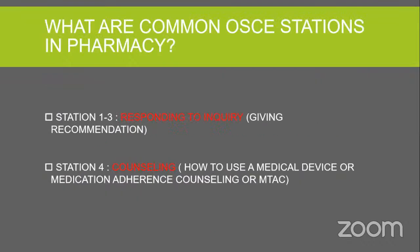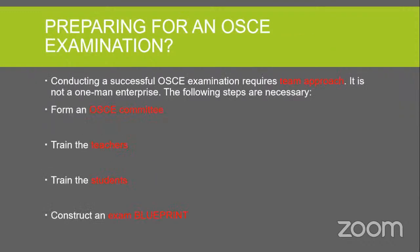So what are the common OSCE stations in pharmacy? As I mentioned earlier, it's always about responding to an inquiry. You give a recommendation to a medical doctor or physician. And the last station is always about counseling. So you counsel about medical device use, or you counsel about medication adherence. And lastly, there's something called MTAC, the medication therapy adherence clinic, which is always run by only pharmacists. So from that OSCE, they also train pharmacists on adherence, how to properly counsel patients on adherence.